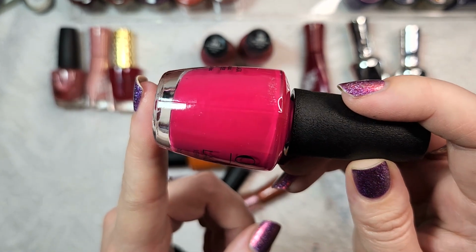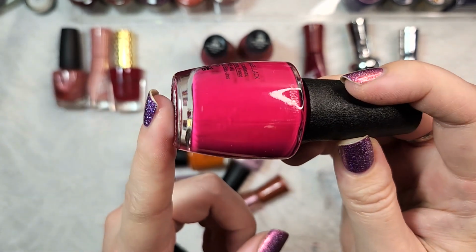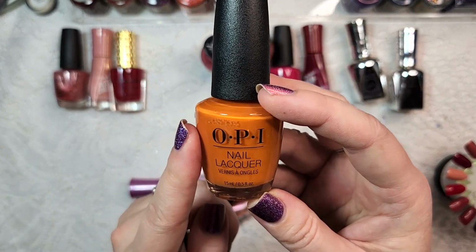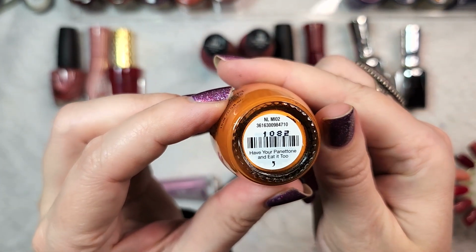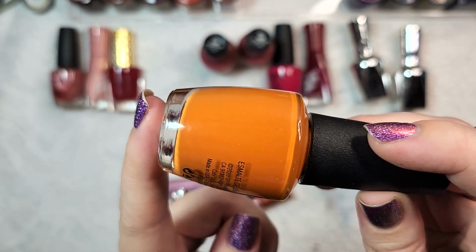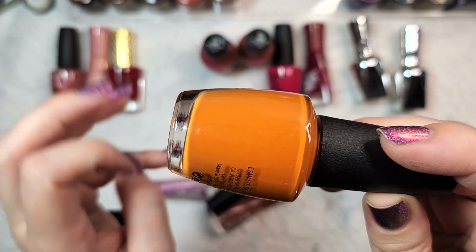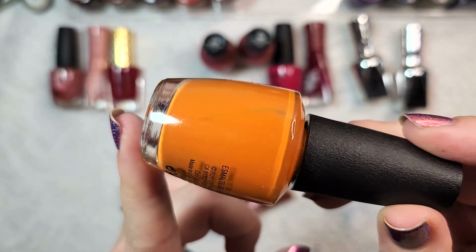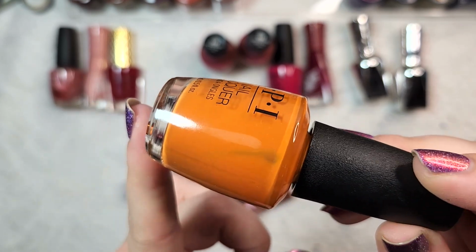I don't remember if this one came from it or not, but I don't have it, so we'll add that to the collection. The second one is definitely one that I was excited to see. This is another OPI. This is called Have Your Panettone and Eat It Too. This is one of those shades of orange that I have been loving for fall. It's sort of this burnt yellow leaning orange, and I am pretty positive I didn't have this one, so I wanted to add it to the collection.